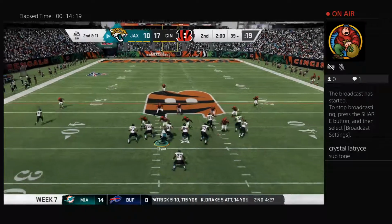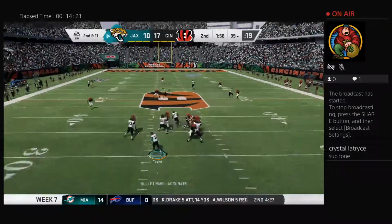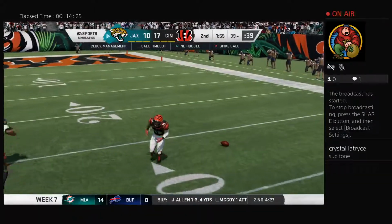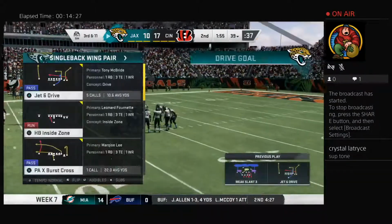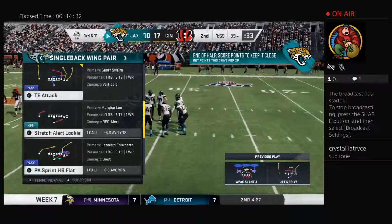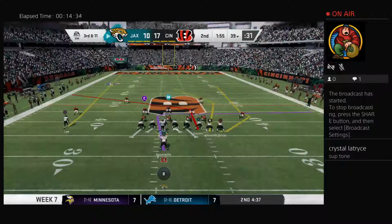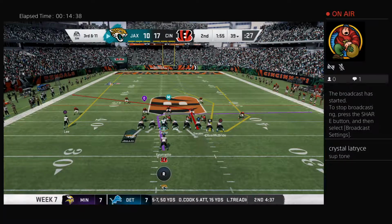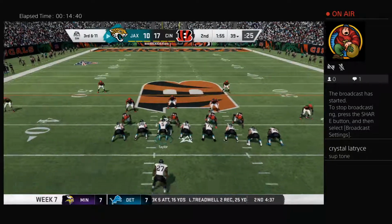52. On 2nd and 11 now, Taylor is going to fire one deep, middle of the field. And this is going to wind up incomplete. The coverage there too strong on the deep ball, and now they face a third down. Anytime a defense can sit back in a zone like that, it tends to create a lot of congestion in the middle of the field. Makes it very hard to slot one in.